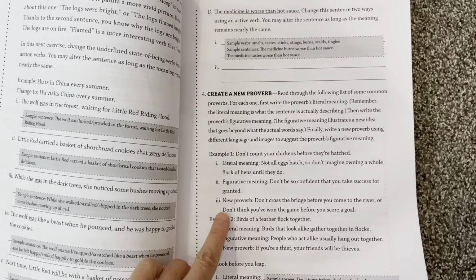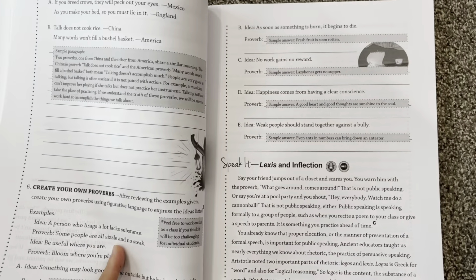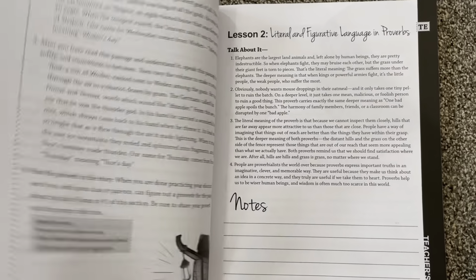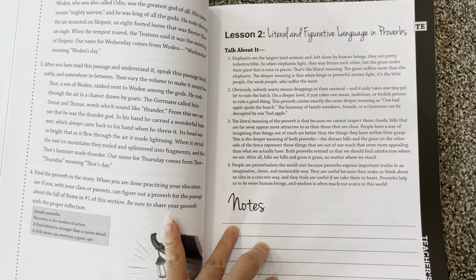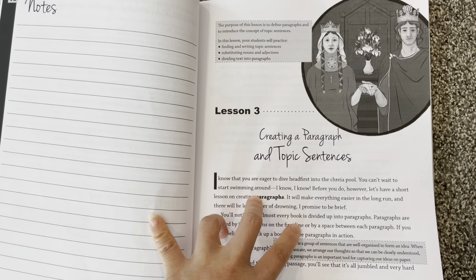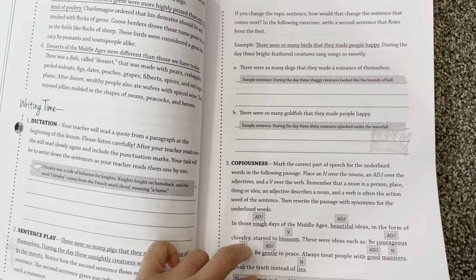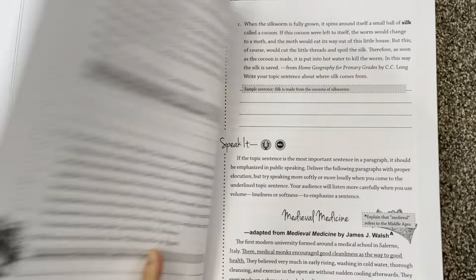So it says create a new proverb, compare proverbs. So it has different focus, but still asking you to try to write that. So this was on Proverbs. That's creating a paragraph and topic sentences. So you read that narration. And again, that's a teacher's book with the answers.